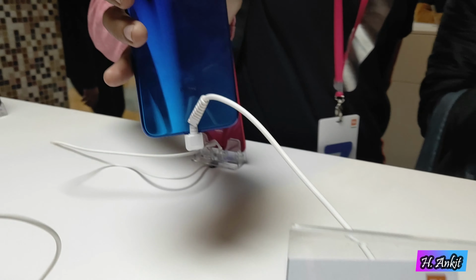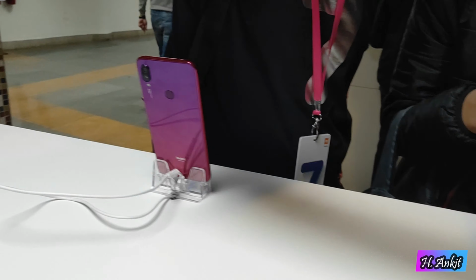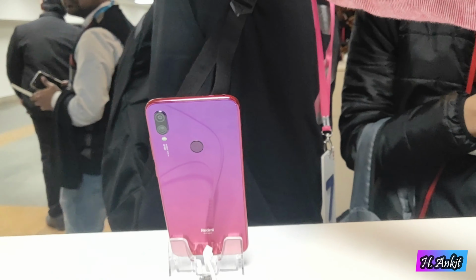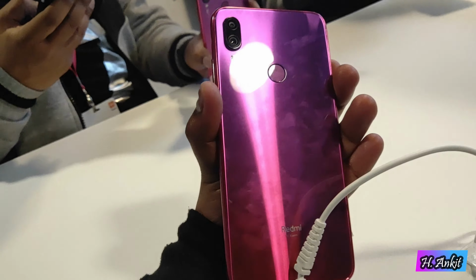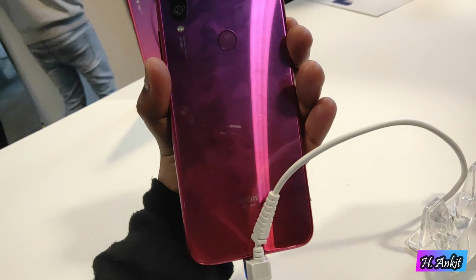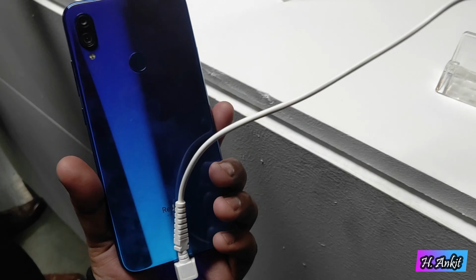The Redmi Note 7 Pro has a 6.3 inch Full HD Plus screen with 19.5:9 aspect ratio and a waterdrop style notch or the dot notch. Both the front and the back of the phone are covered by 2.5D curved Gorilla Glass 5. The phone is powered by Qualcomm Snapdragon 675 SoC coupled with 4 or 6GB of RAM with 64 or 128GB of inbuilt storage with a microSD card slot support for up to 256GB.